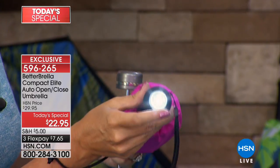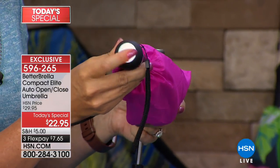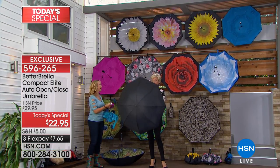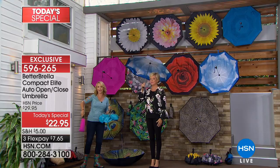Love that. If you want to illuminate the path, if you want to make sure you don't slip on black ice, if you're walking the dog at night, you can see. And who wants to carry a separate flashlight and an umbrella? We have built them all in together for you.